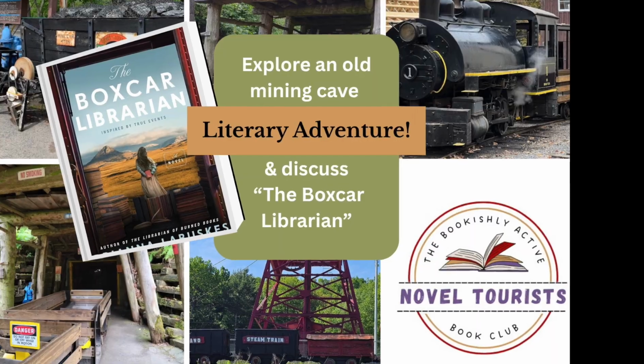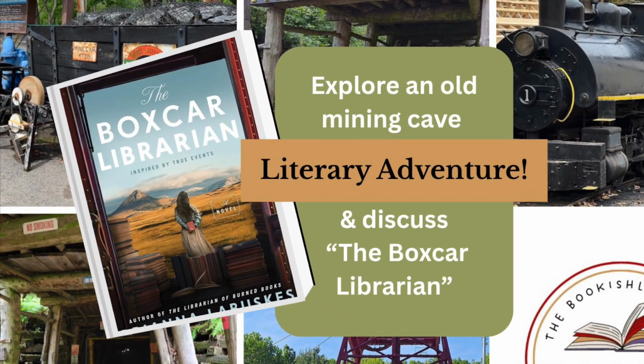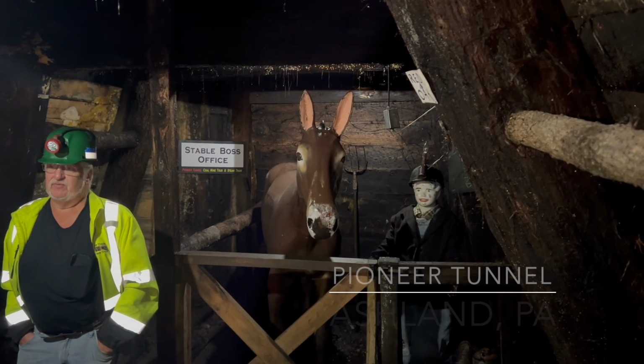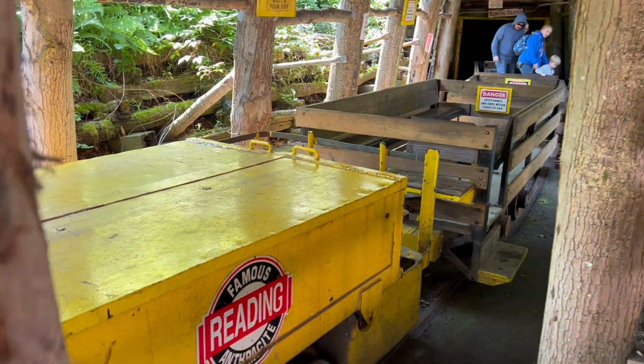Welcome back to The Novel Tourist, where we believe life should be as fun as fiction. Today we're diving into the Boxcar Librarian, a Great Depression mystery packed with murder, union politics, and a traveling train library. To truly feel the grit and isolation of that world, the Novel Tourist Book Club headed straight into Pennsylvania's anthracite coal country.